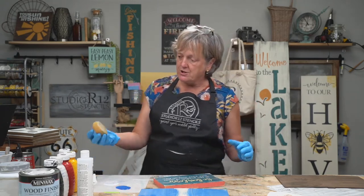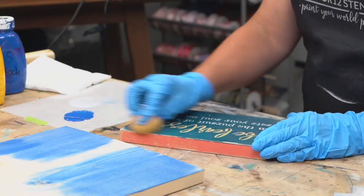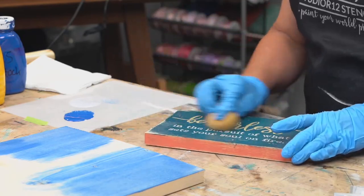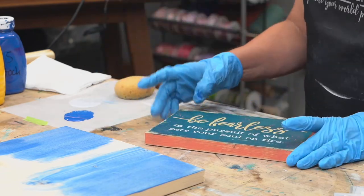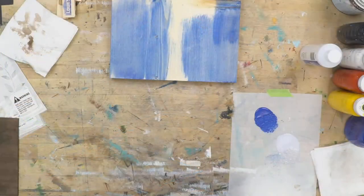Okay, so I'm picking up some varnish and I'm going to just wipe that on. And because I have it a little bit damp, I'm not going to get any of those pull marks, if you know what I'm talking about. You won't get any of the pull marks that you get with varnish, and then that will dry like a dream. And that is an amazing, amazing use.